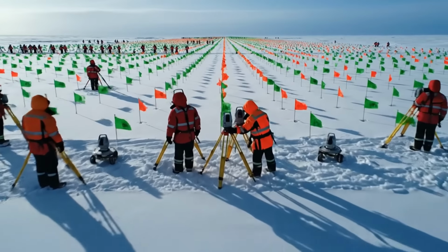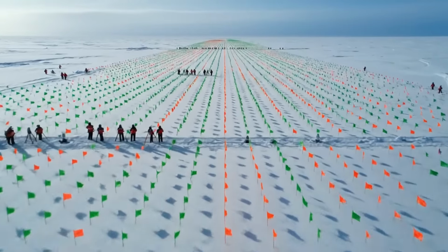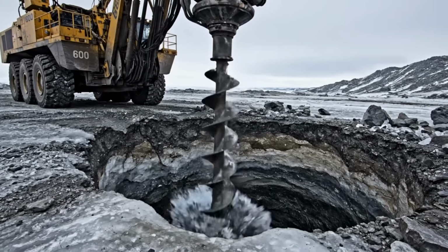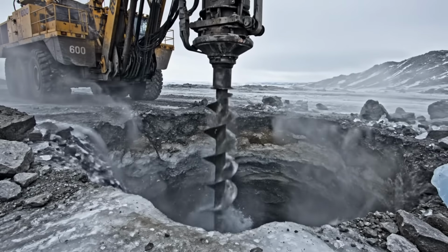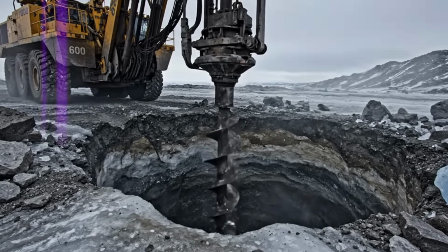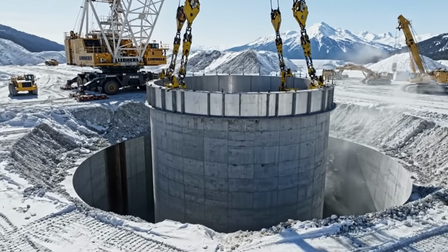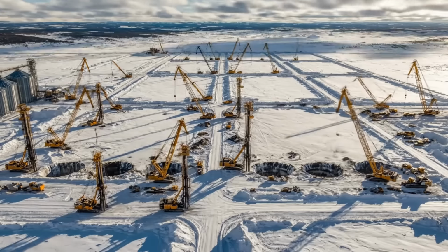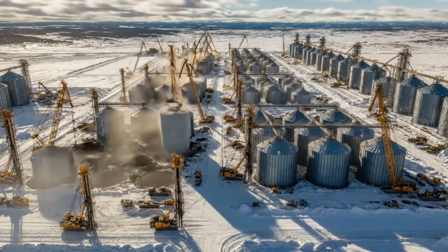But the eyes are useless without the fist, and here, in another part of Alaska, the fist is being forged. Drilling the silos, each one a 30-meter-deep, 5-meter-wide shaft for a single ground-based interceptor. Each hole is then lined with a reinforced steel and concrete sleeve, protecting the missile inside. A field of 60 new silos, turning a patch of frozen tundra into a fortress.